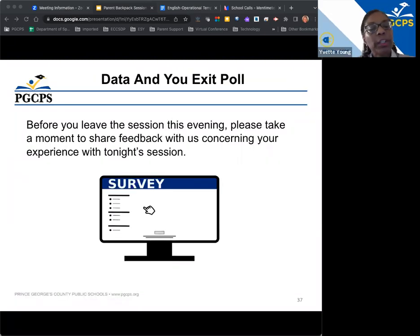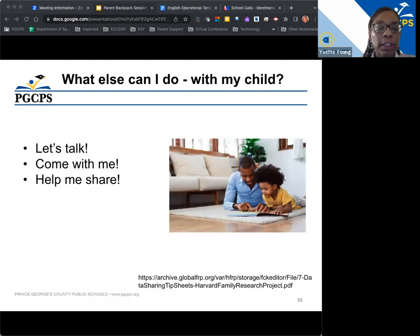Marcy, before we go to the next slide, I want to give us an opportunity to ask any other questions. This is a great time to open up our discussion, because I want to make sure we cover this topic: how I can make sure my child is making progress.